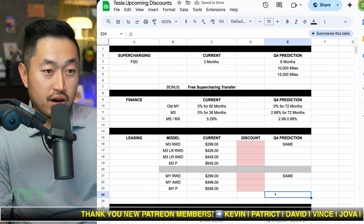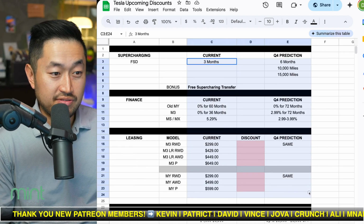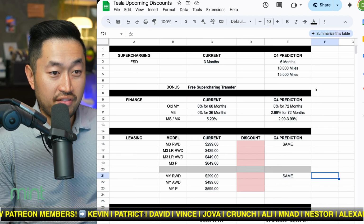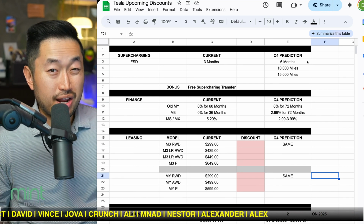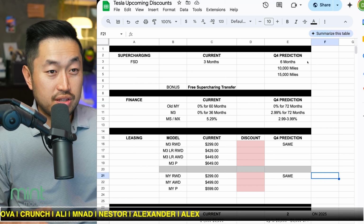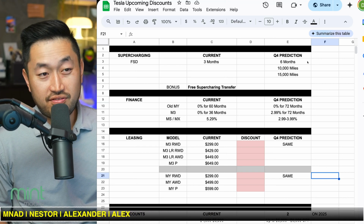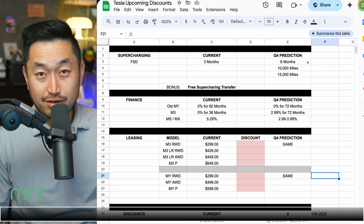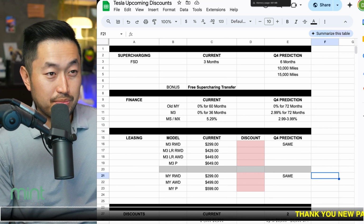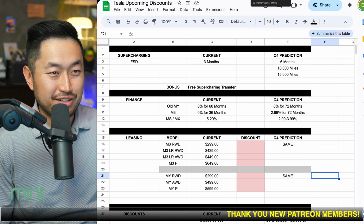Do you get an older Model Y with all the different incentives, 0%, maybe $5,000 off, and a couple months of free supercharging? Or do you get a brand new Juniper, the redesign, with no discounts, 5.99% financing, and arguably a worse deal, but it's the latest and greatest, and you get all the different features, but the same hardware and all that other stuff.